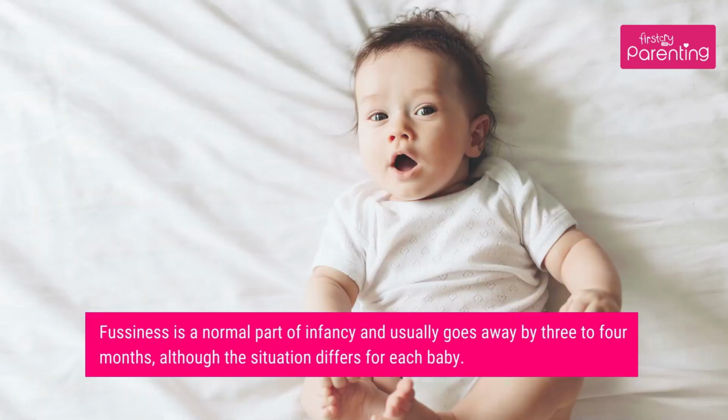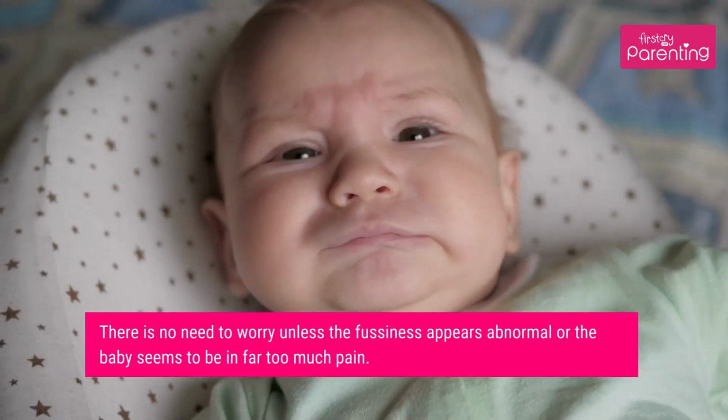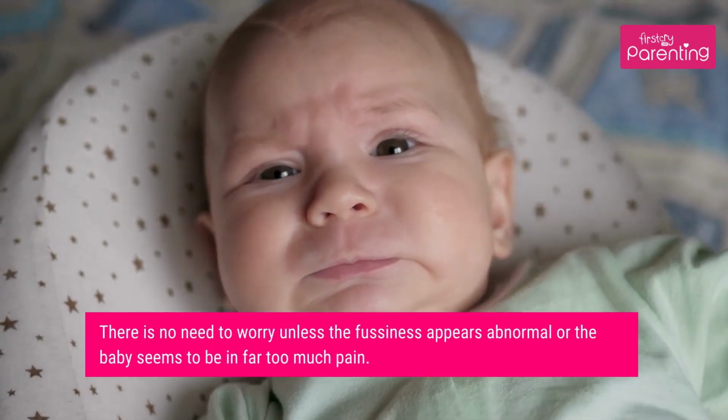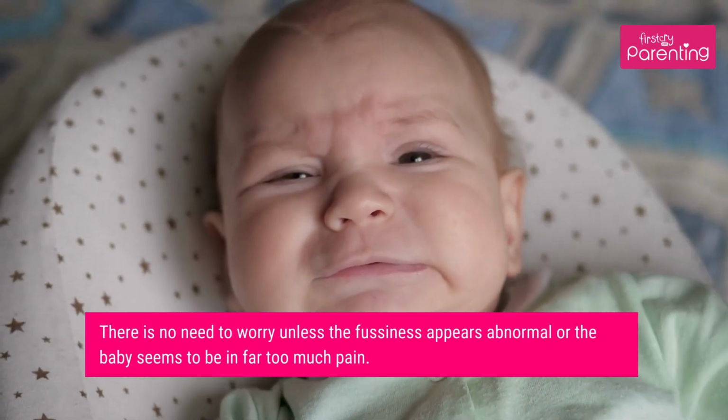Fussiness is a normal part of infancy and usually goes away by 3 to 4 months, although the situation differs for each baby. There is no need to worry unless the fussiness appears abnormal or the baby seems to be in far too much pain.